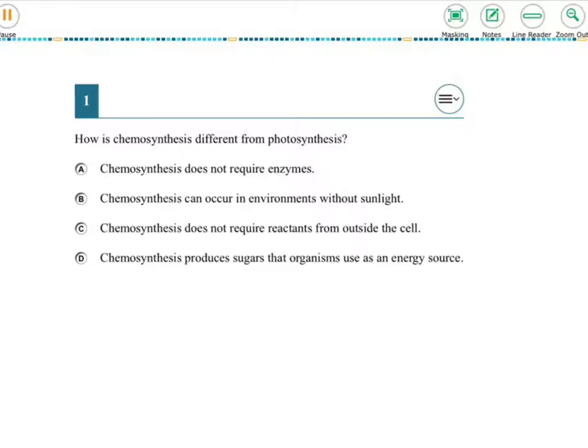So this was the only question that they gave us in the released items about photosynthesis or chemosynthesis. And remember, photo means light. A photograph is a picture of light. It's light captured on paper. Photosynthesis is putting light together to make something. Chemosynthesis is done by organisms that can't get any light.